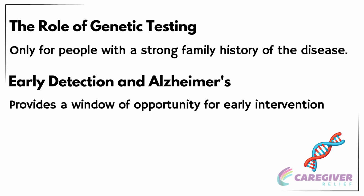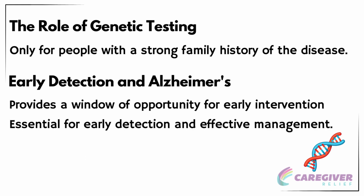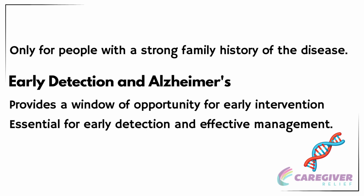Understanding the diagnostic testing for Alzheimer's disease is essential for early detection and effective management. While there is no cure for Alzheimer's yet, advancements in diagnostic technologies are improving our ability to detect and understand the disease, offering hope for better treatments in the future. As research progresses, the goal remains to find more definitive ways to diagnose and ultimately cure Alzheimer's disease.